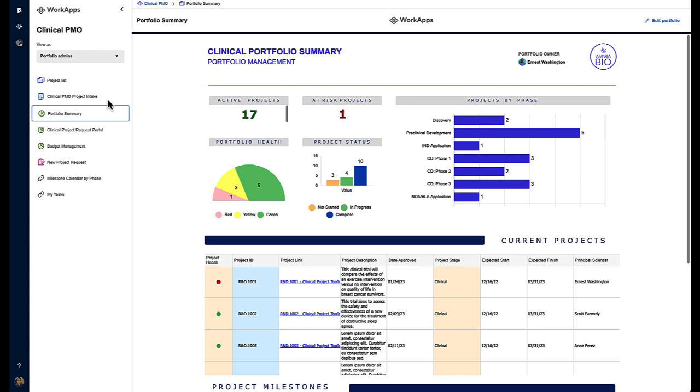For example, you see up here, I have 17 active projects. One of those projects is at risk, and I can see high-level summary information about the portfolio health, where the different projects are in relation to their status, as well as their phases. Again, as all things are in Smartsheet, this is completely customizable. So if there's certain metrics or reports that your team needs, it will be pretty easy to adapt this solution to show those specific metrics.